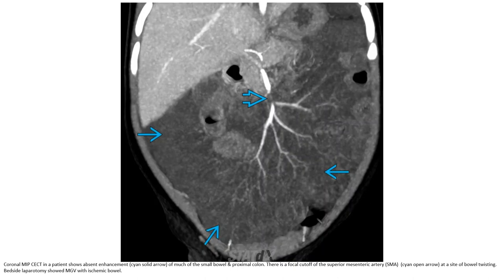MIP reconstruction and CT in a patient show absent enhancement of much of the small bowel and proximal colon. There is a focal cut off of the superior mesenteric artery at the site of bowel twisting. Laparotomy showed midgut volvulus with ischemic bowel.